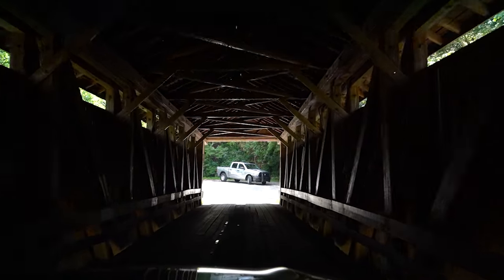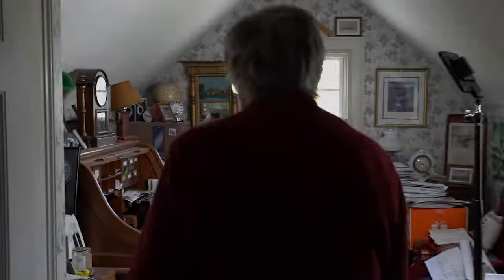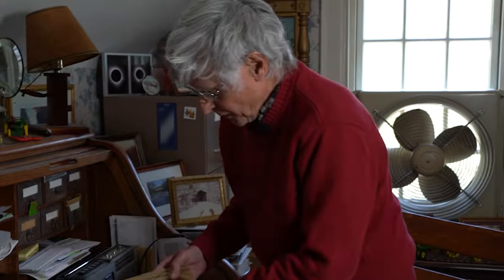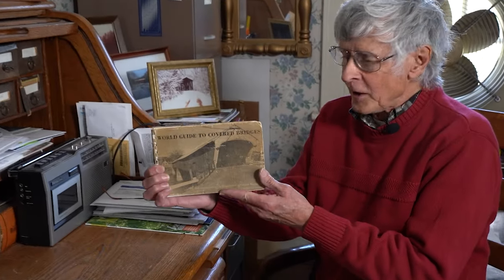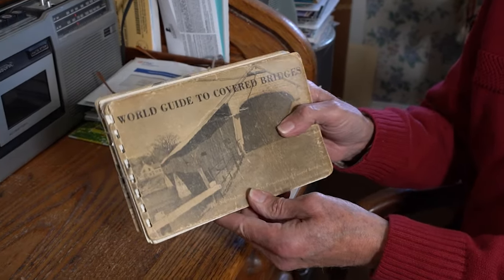After we got back, Wilson and I both wrote off to get a copy of the Covered Bridge book. I've still got my original World Guide to Covered Bridges. I've kept it all these years. It's now held together with string as it was worn through the ages. The first thing we noticed was that those 2 bridges weren't the only 2 bridges in Kentucky. Actually, there were 18 bridges. The second thing we noticed was that these bridges weren't going to be that easy to find.